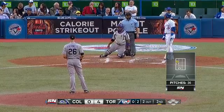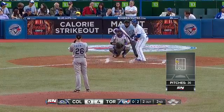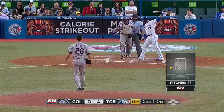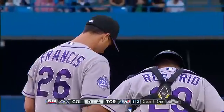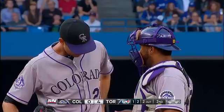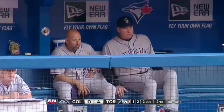Well, there's a fastball at 90 miles an hour from Francis, the hardest one he's thrown tonight. Francis was the ace of the staff in 2007 when the Rockies made that great run in September. They won the NL West, and Francis started all 3 game 1s during the postseason: the Division Series, the NLCS, and the World Series. Only he and Reggie Cleveland have the distinction of being a Canadian that started a World Series game.